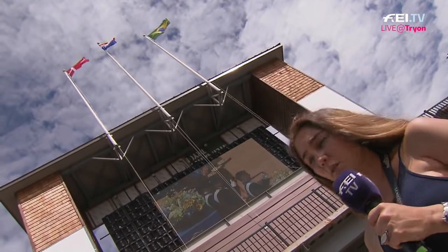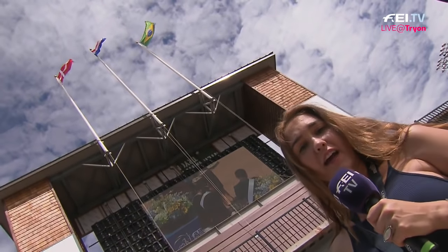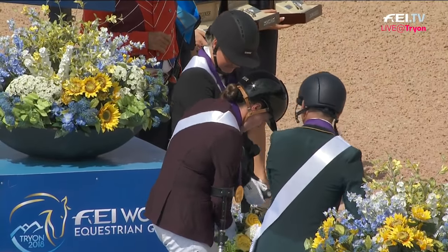What a beautiful scene, just watching these top three countries viewing their flags flying overhead. It's such an amazing experience, and one day I hope to be able to see that and feel that myself.